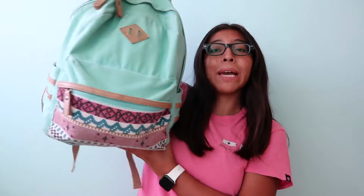So I got this backpack off of Amazon. And the first thing I'm going to show is in this little pocket. I don't have a lot of things in this pocket. All I have is hair ties. A good bit of hair ties.